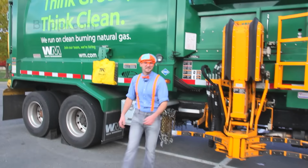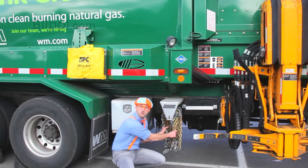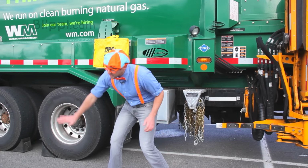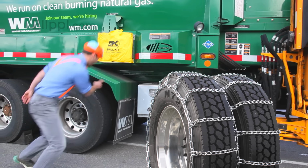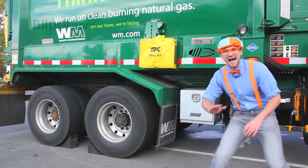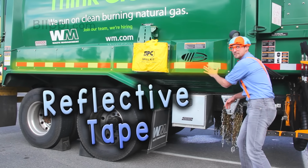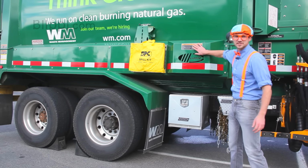Here's some more safety features of the garbage truck. Look, do you know what these are? They're tire chains, just in case the road gets really icy and slippery, you wrap them around the tires so then the garbage truck can drive straight and not slip and slide. Oh, look, reflective tape. This is for light to hit and bounce off and make the truck really bright at night. Garbage trucks are so safe.